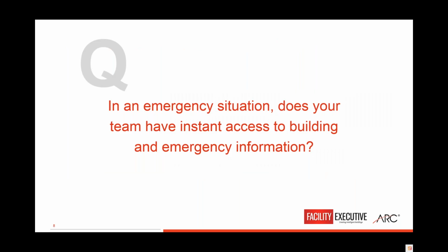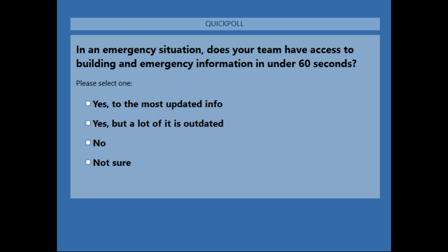So let's go through a couple of questions here. In an emergency situation, does your team have instant access to the building and emergency information? Give us your feedback.